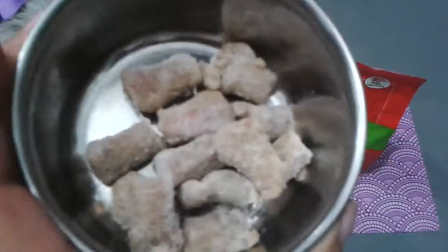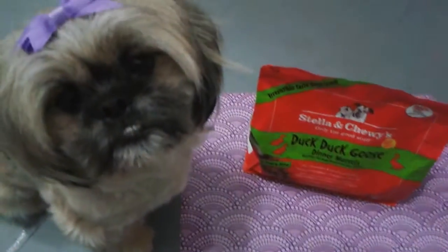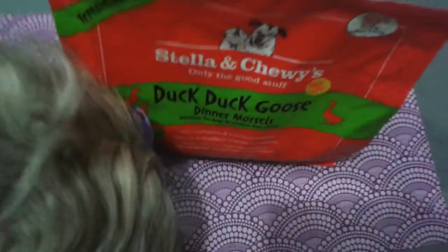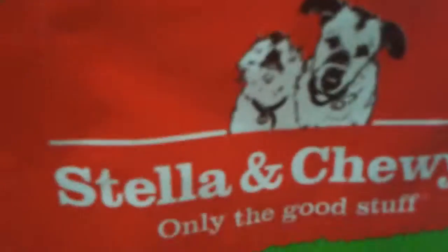Now, this is a raw food that you can defrost. It's still a little frozen, but it's really hot in the city here today, and Moxie kind of likes it when it's cold like that, when it's really hot weather. Right, Moxie Bear? So, we're going to do a little taste test so you guys can see that she likes it. Yep, she's eating. And I'll look at the bag and show you the bag.